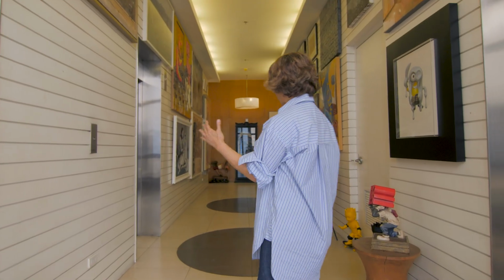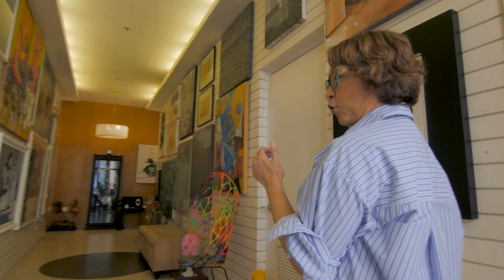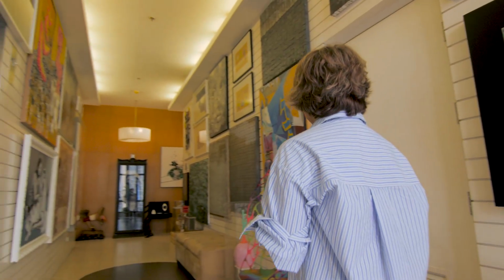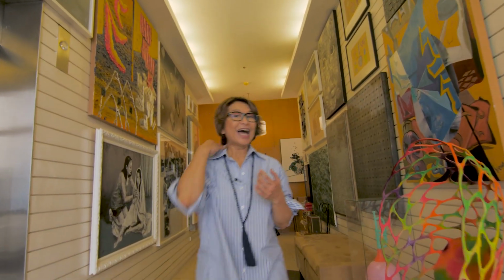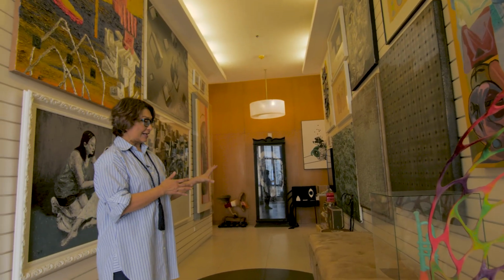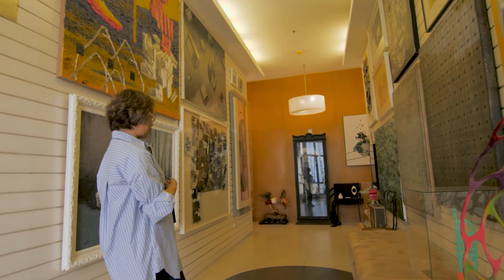Next tour naman, kala mo ang laki, di ba? But this is the hallway toward the entrance of my home, my sanctuary. Ito ay common area, hindi po ito akin. But because I have an overflow of artwork, I collect art. So I asked permission if I could hang my collection in the gallery, and pinayagan naman ako, as well as also the owner of the other unit here.